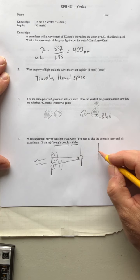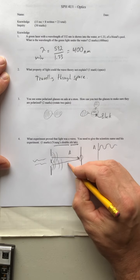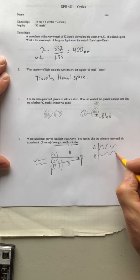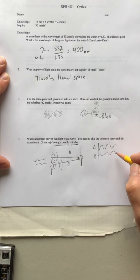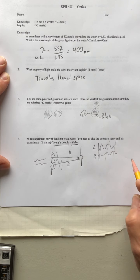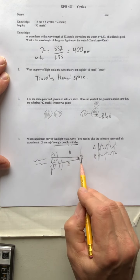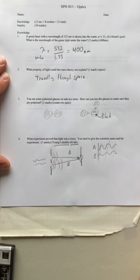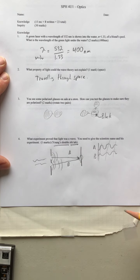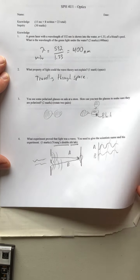Because both waves, say this is wave A on the top, B on the bottom. They're traveling in unison. Oh, that's not a very good diagram. Okay, the peaks are all lined up, even when they hit the wall. If we shift it a bit, this spot here, one wave is delayed because now A takes a little longer to get to the wall than B, and you'll get a dark spot. But the only way you could have interference like that is if it was a wave. If you're just bullets, the bullets would make two dots on the wall like a perfect shadow.